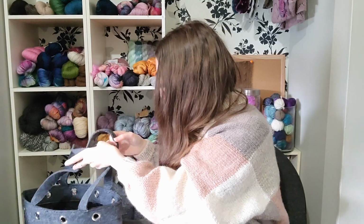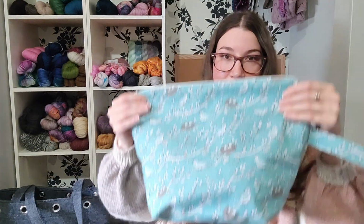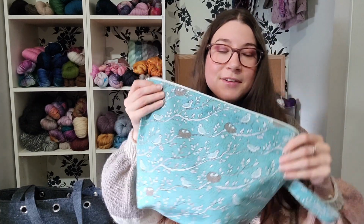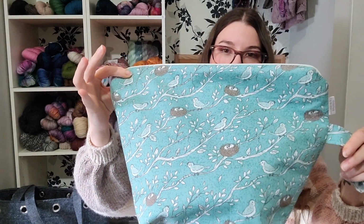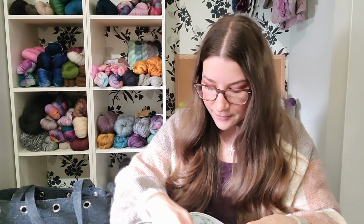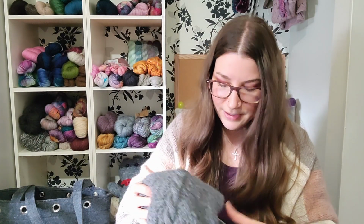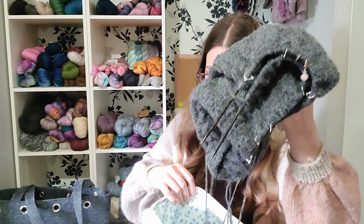Okay. And the last work in progress that I have is living in one of my favorite bags that I've made for myself. It's my little bird bag. And this is my Lana vest, and this is also by Irene Lin. And I've made adjustments to this as well. Well, not adjustments to the pattern, but adjustments to the yarn and needles that I'm using.